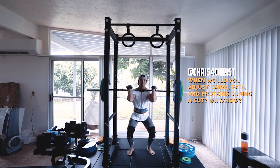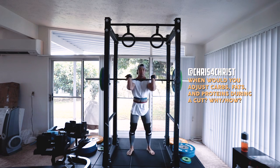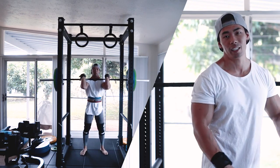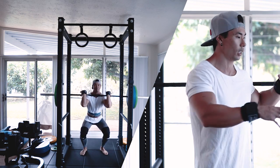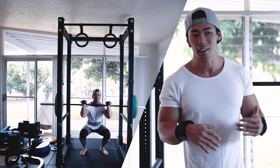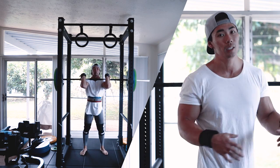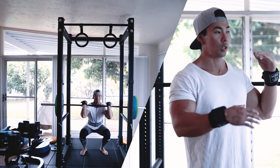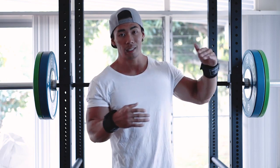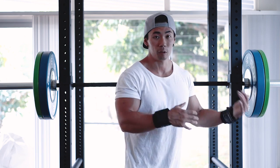Okay, so when would you adjust your carbs, fats, and proteins during a cut, and why/how? So I would adjust my fats, carbs, and proteins during a cut depending on the progress I'm making. If I'm making progress, then obviously you don't have to adjust anything. If I'm plateauing, then what I'm gonna do is either lower macros or increase cardio, or a combination of both, which is usually what I recommend. Lower macros slightly and increase cardio slightly, and then go from there.